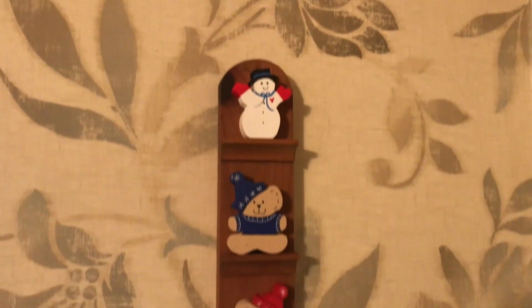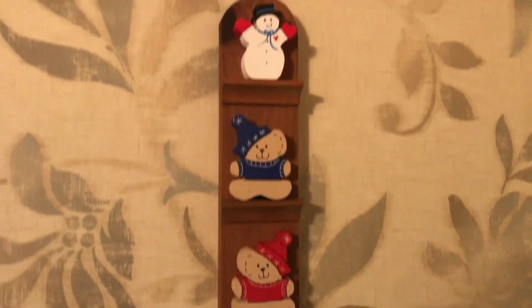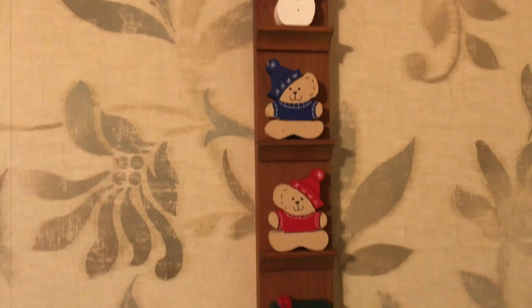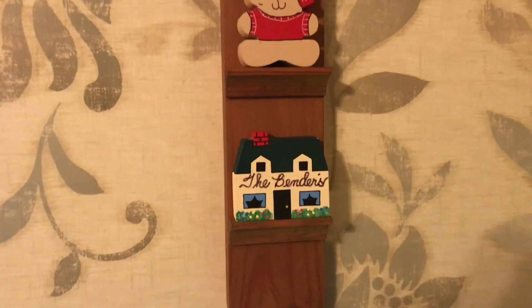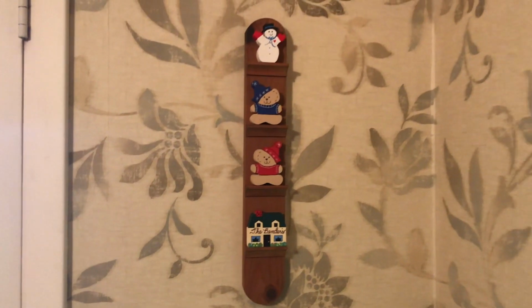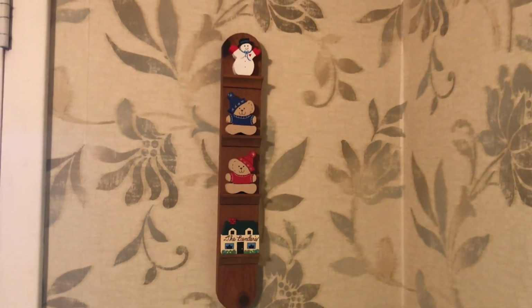I just realized that I forgot these here, the wooden things for every holiday. So the snowman stays from Christmas, but we just have these little bears with nice winter clothes on. And then this is just our house, which is just kind of a nice neutral one to have whenever you don't have another one. So that's what's there for that. And now we'll just go into the montage.